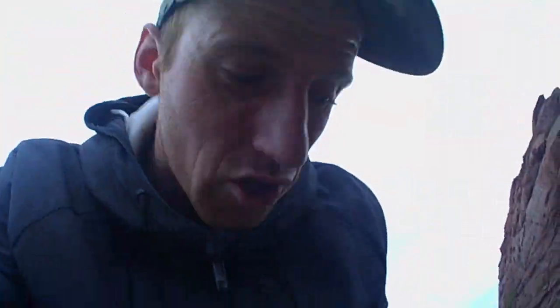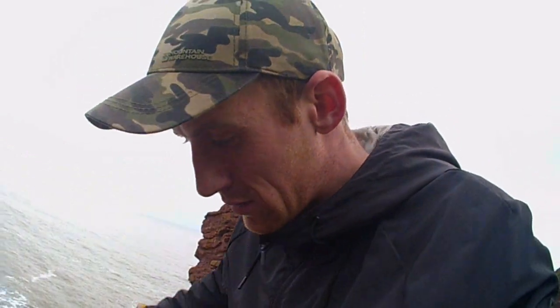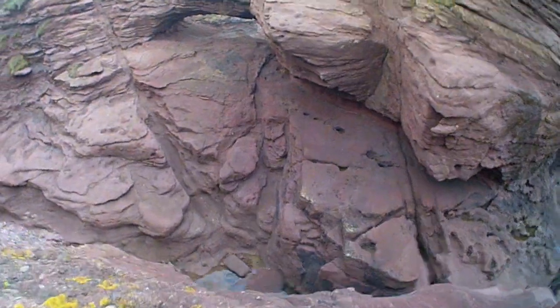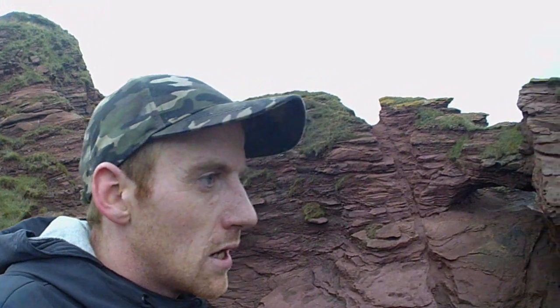This whole piece of coast here is fragile. Look at this rock. It's just crumbling. And that's what we're standing on. Sandstone. You could build yourself a wee house in this rock face if you had a pick. I thought there might have been a way down here, but it doesn't look like it. So I'll just be cautious going back up this.